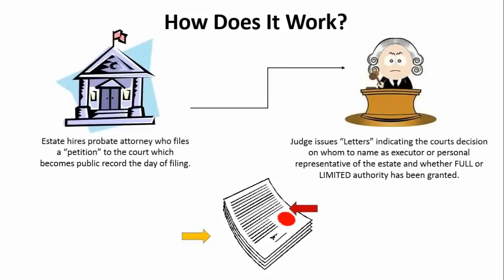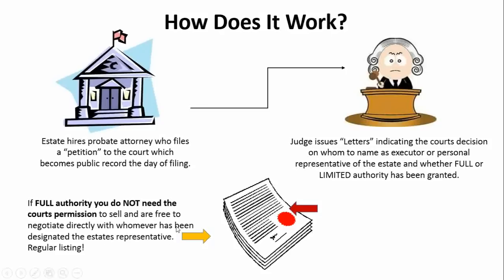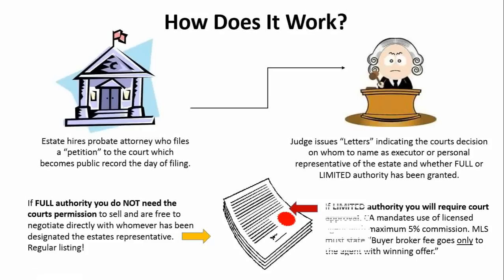Full authority. You don't need the court's permission to sell. You're free to negotiate directly with whomever has been designated as the estate's representative, and you can talk them into 20%. Go ahead. There's no limit, right? 6%, 5%, whatever. You make that deal. That's between you and the client, right? Limited authority. In California, the max you can charge is 5% total commission, right? And then you've got to get the court's approval on any offers that come through. So in a nutshell, that's probate, right?